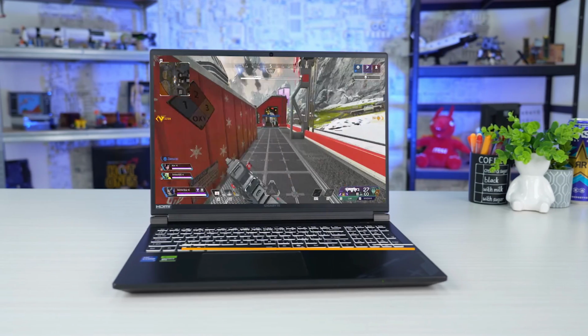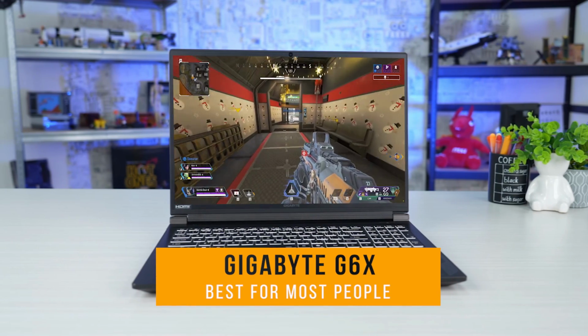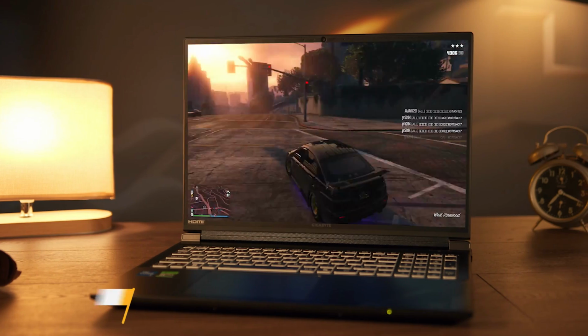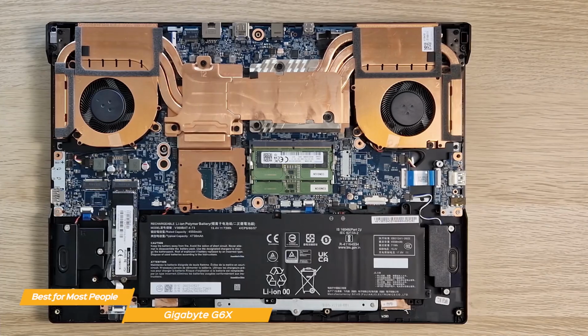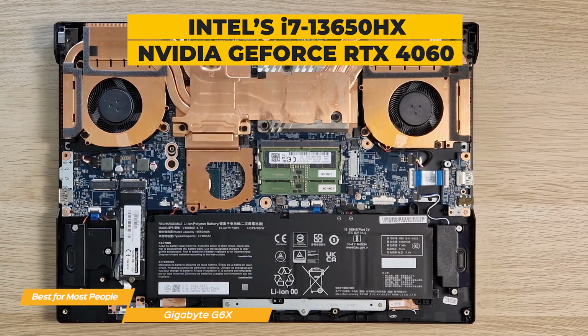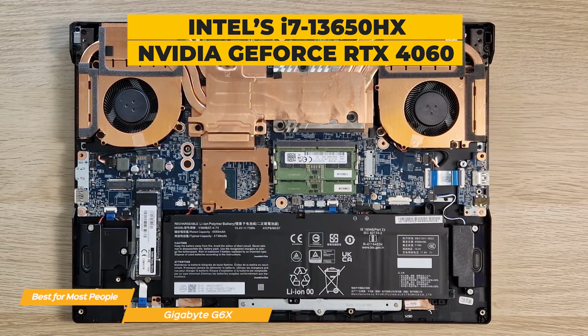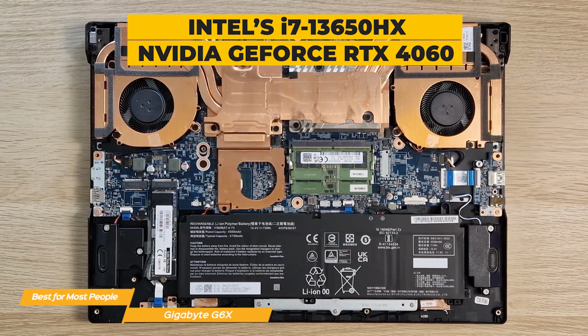First up is the Gigabyte G6X, which is my pick for the best budget gaming laptop for most people. Now, between the build quality and the price, it's a really solid choice for anyone looking for a gaming laptop at an affordable price. The Gigabyte G6X comes with Intel's 13th generation Core i7-13650HX processor, paired with the NVIDIA GeForce RTX 4060 graphics card.